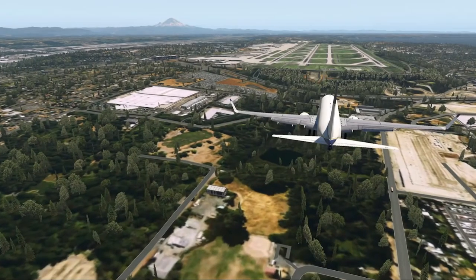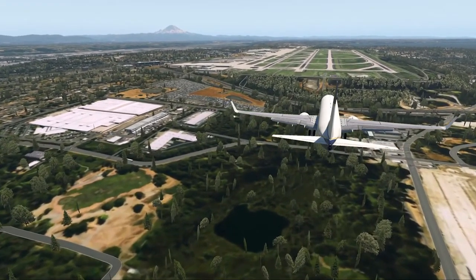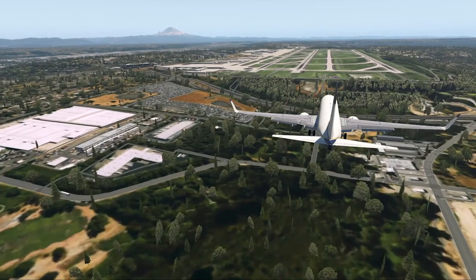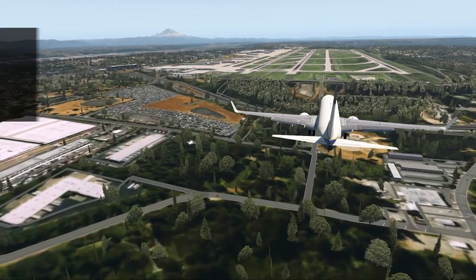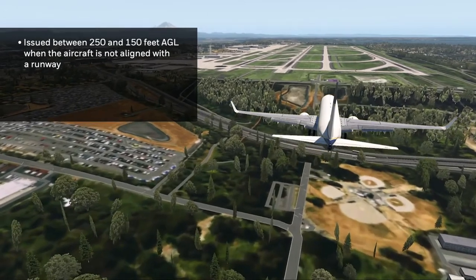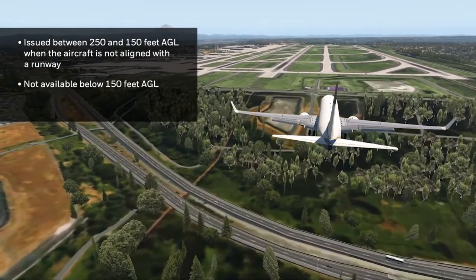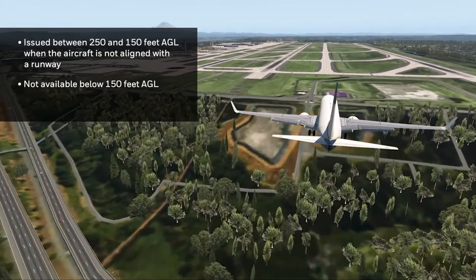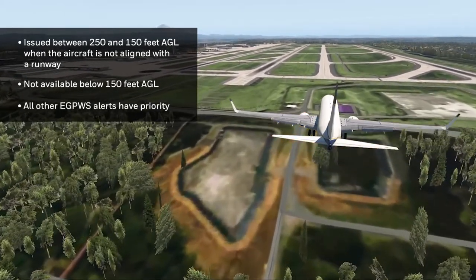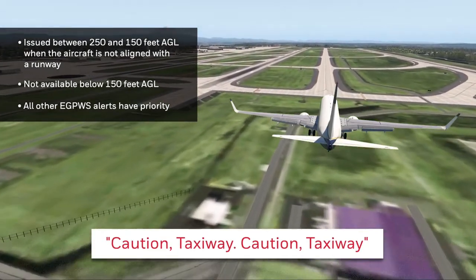Some airports have had multiple large passenger aircraft mistakenly land on a taxiway. This advisory is designed to prevent an inadvertent taxiway landing and is issued between 250 and 150 feet AGL when the aircraft is not aligned with a runway. This advisory is not available below 150 feet AGL, and all other EGPWS alerts have priority. "Caution, taxiway. Caution, taxiway."